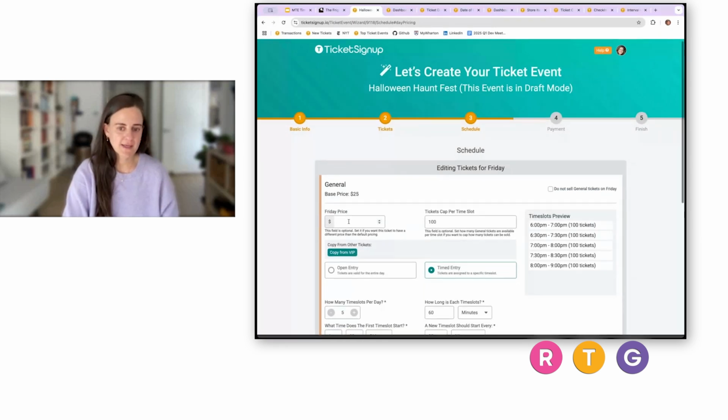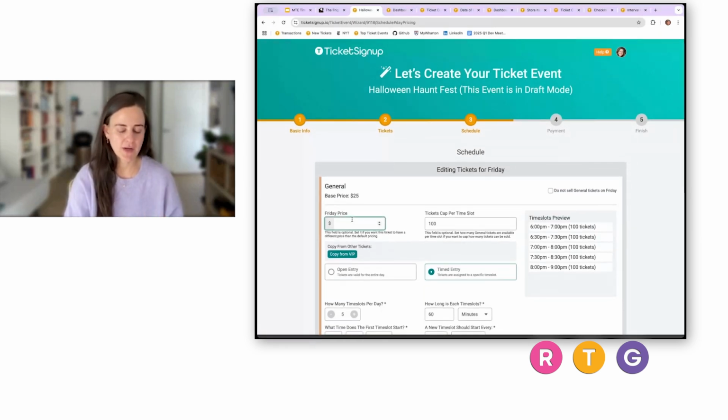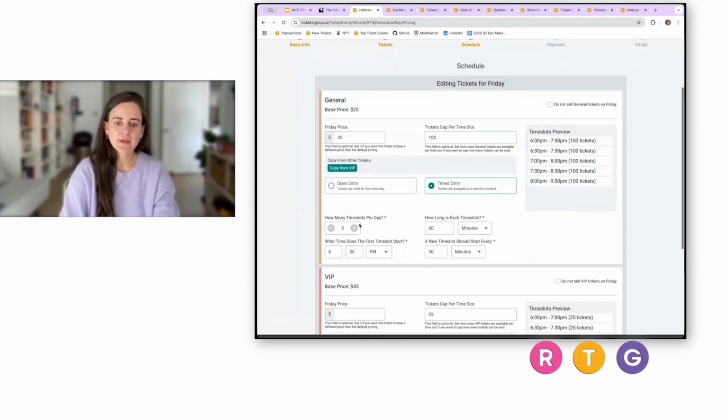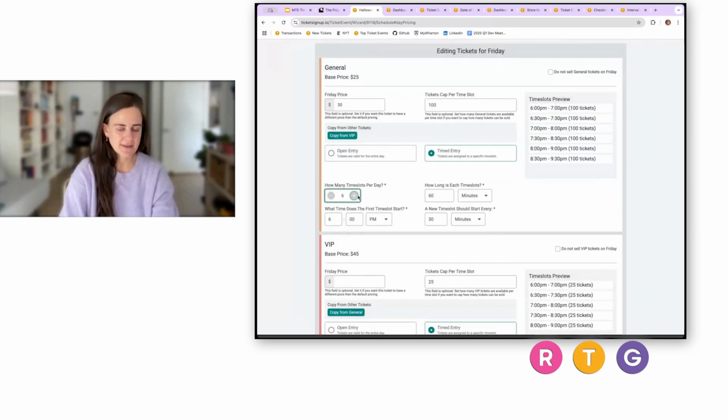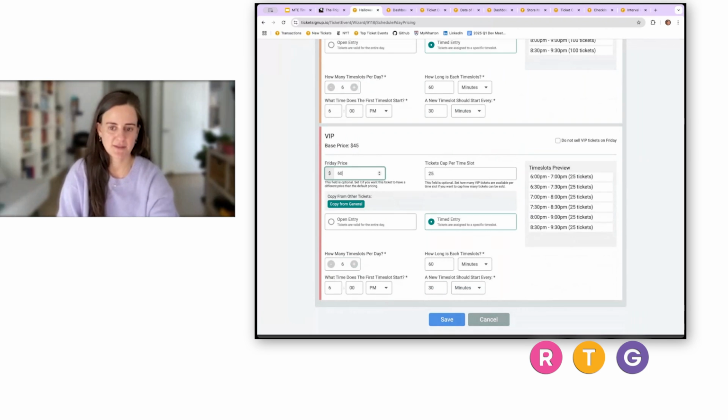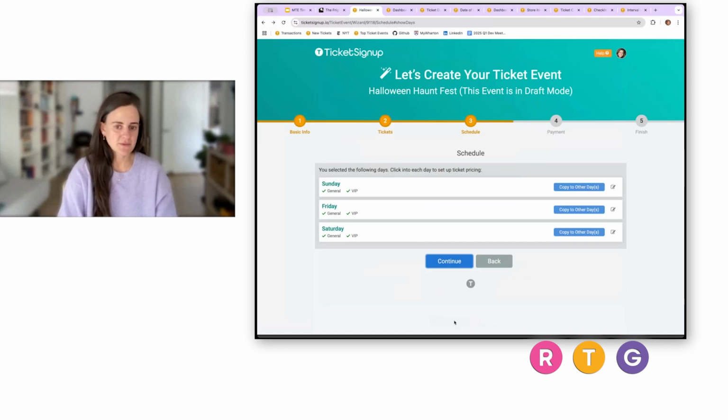However, on a Friday, for example, we might want to make more money and increase our prices. And so here we can bump up the price. We can actually add more time slots if we want to. So let's just say we're going to extend this and have 6 for each of these days. And then our VIP tickets are going to go up to $60 here. And we're going to save those changes.